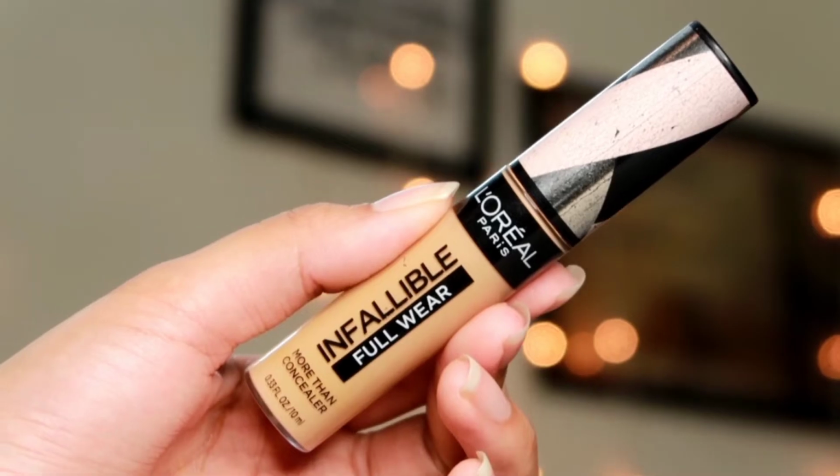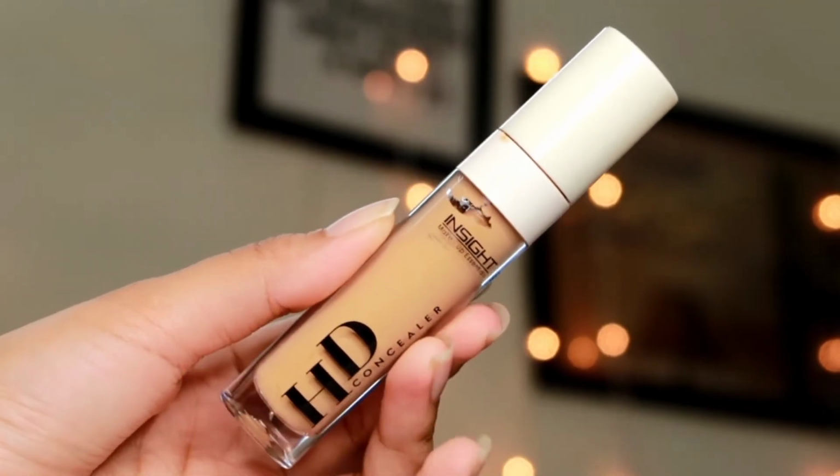So in today's video I will be comparing two concealers. The first one is the L'Oreal Infallible Full Wear Concealer, and the concealer that I will be comparing it with is the Insight HD Concealers. I have used both these concealers for a good amount of time, and only then am I going to compare both these concealers on the basis of their price point, shade range, formulation, finish and everything in short.